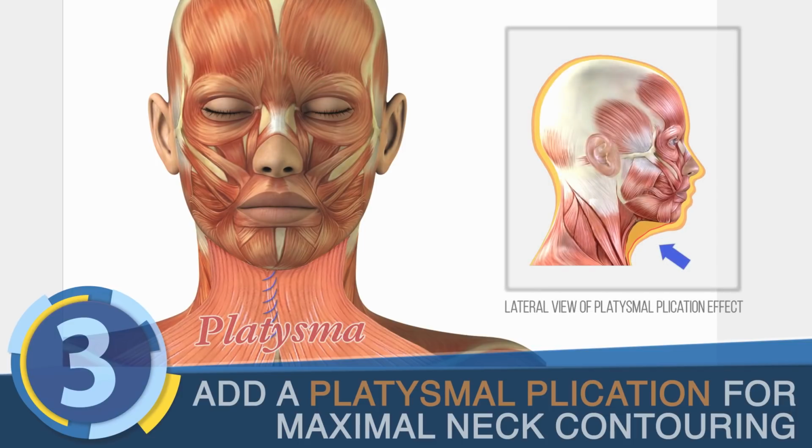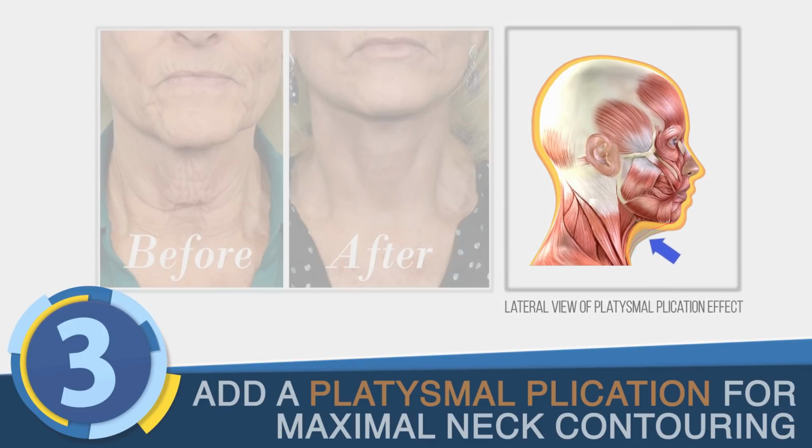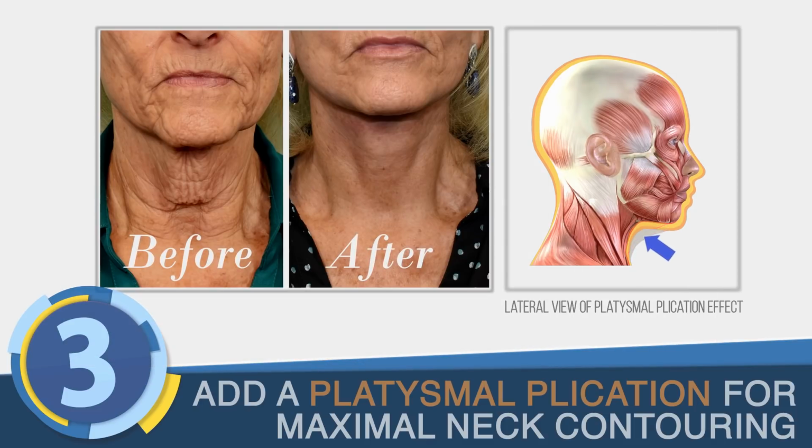This procedure is imperative for any patient with moderate to severe aging of the neck, and although it can make the procedure more lengthy and invasive, it most often delivers dramatic neck results. Remember, the platysmal plication is something you should do ideally at the same time as a facelift, so don't put it off if it's something you feel you need done.